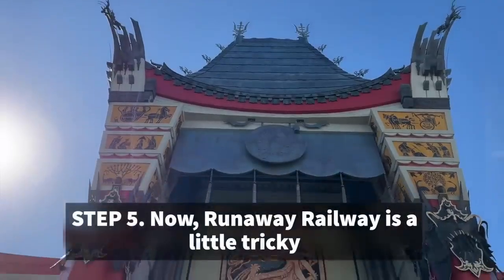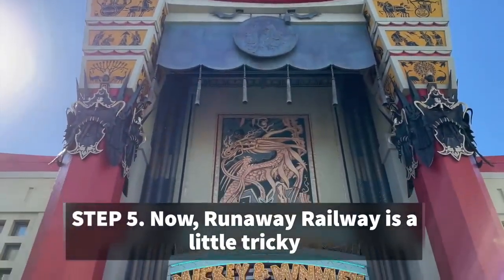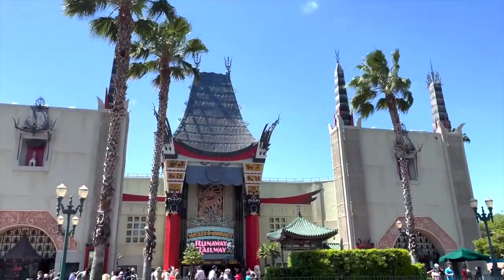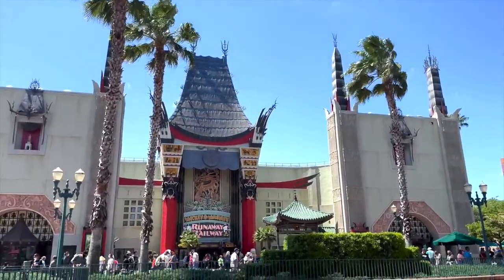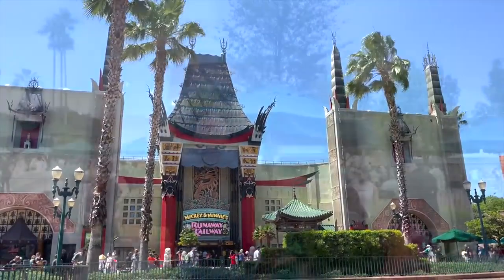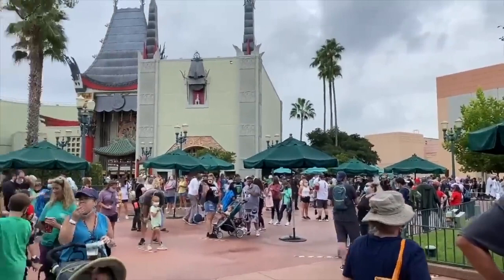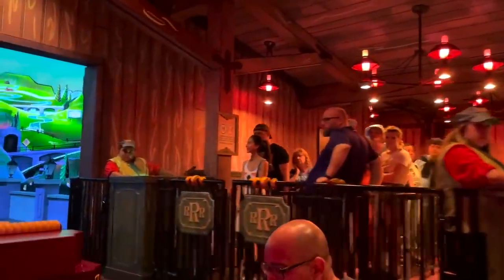Step 5, now Runaway Railway is a little tricky since it's at the front of the park. You don't want to get in line for it first thing because that's where a lot of the first-time guests tend to stumble to. But the line for this one stays consistent throughout the day, sitting pretty much around that 50 to 60 minute wait all the time. But every now and then it'll dip down to 30 to 45 minutes and feel a little more reasonable.